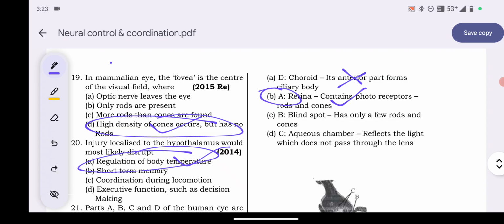Blind spot has only a few rods and cones. This is wrong, there is no rod or cone at the blind spot. And aqueous chamber reflects the light which does not pass through the lens. This is also wrong. The aqueous chamber provides nutrition to the eye as well as maintains the eye in a pressurized state. So accordingly B will be your answer.